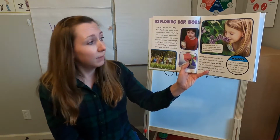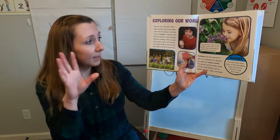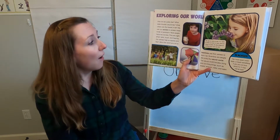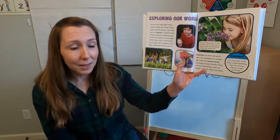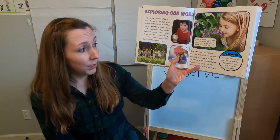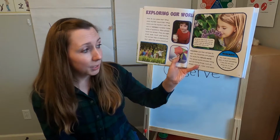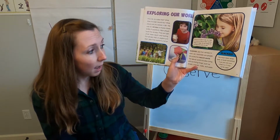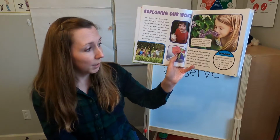Most people have 5 senses. They are sight, smell, taste, touch, and hearing. Our senses help us explore and learn about the world around us, and we talked a little bit about that. Scientists use their senses to learn too. Scientists are people who study the natural world. The natural world includes living and non-living things, such as people, animals, rocks, and water.